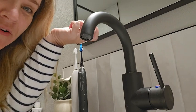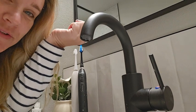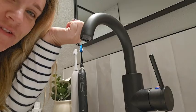So guys, I think we can agree matte black is the way to go these days. I think it's absolutely beautiful. I know it will look great in your bathroom if that's the theme you've chosen, but that's just my point of view.